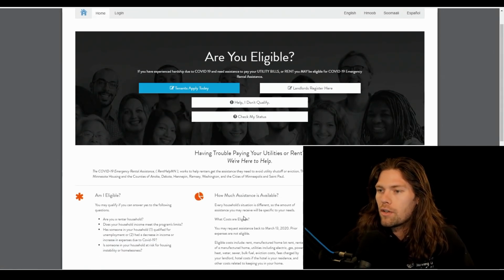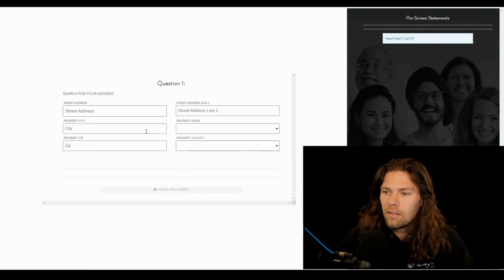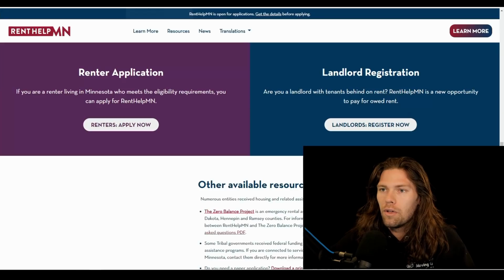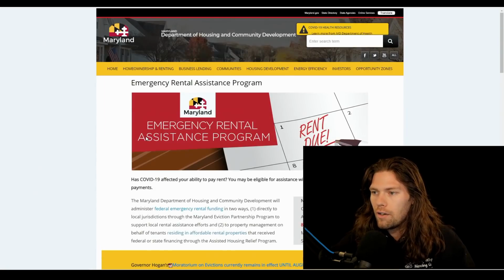We know the eligibility criteria. Tenants, you can apply today. This is already open. They have a nice little pre-screening questionnaire to make sure that you fit within the criteria. Let's click another one just for another example. Let's do Maryland. I haven't seen this one yet, so we'll just check it out real quick.